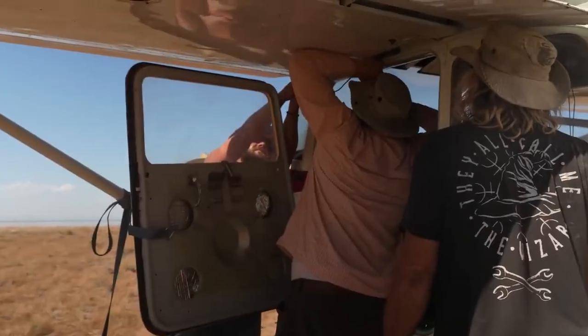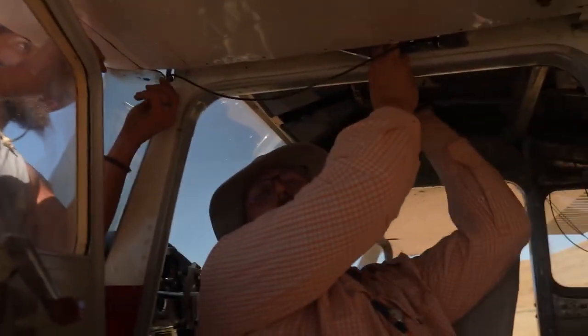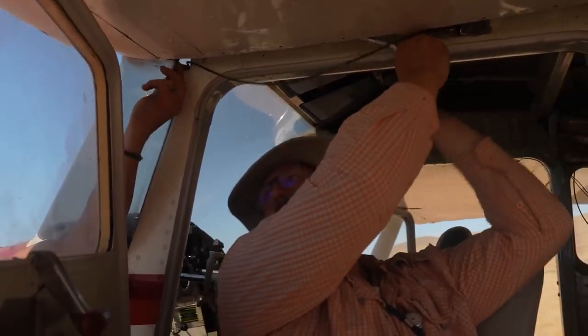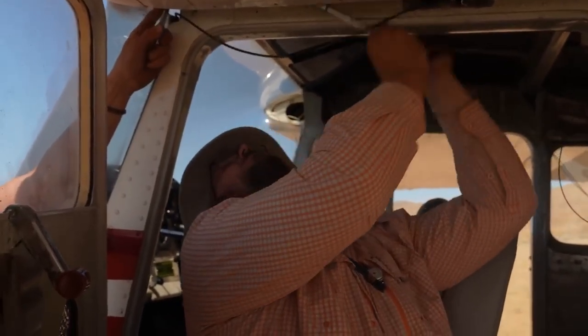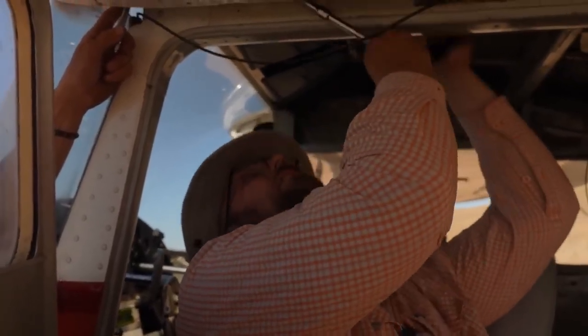Now that's loosening. How much is a set of wings? New, it's 17,000 per wing, so 34,000. Yeah. Brand new? That's rebuilt. They don't have new ones. There's a 1952 Cessna 170B.